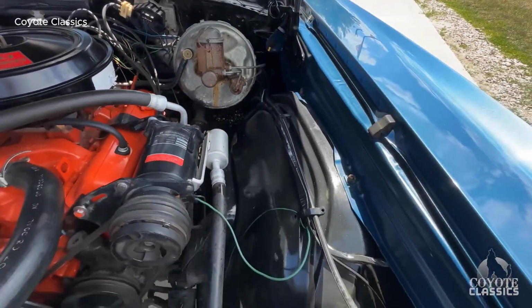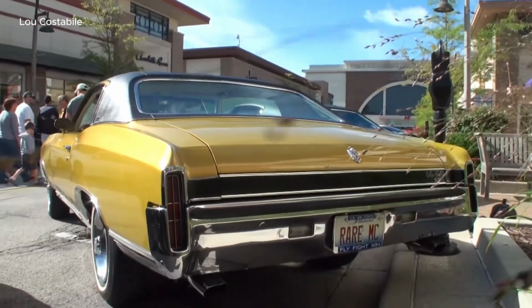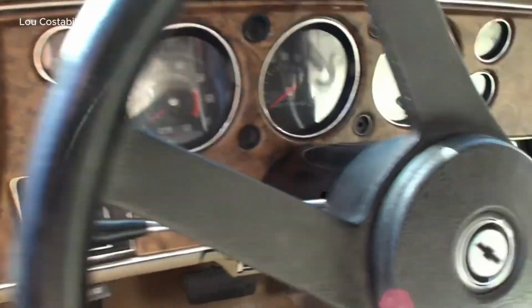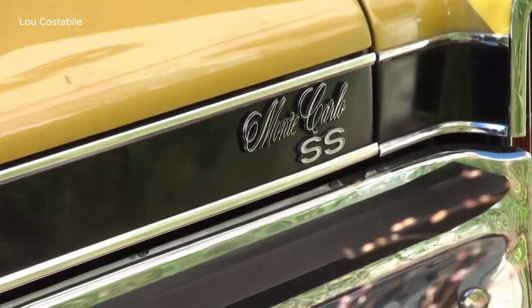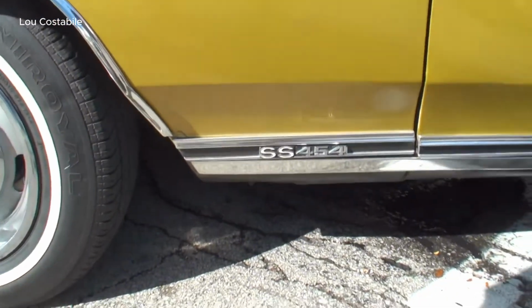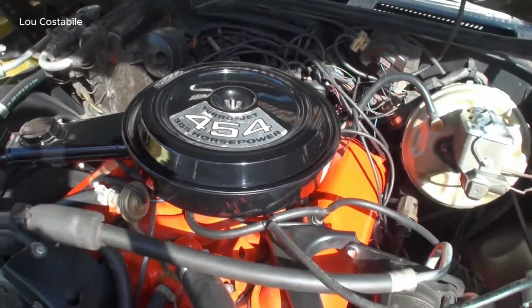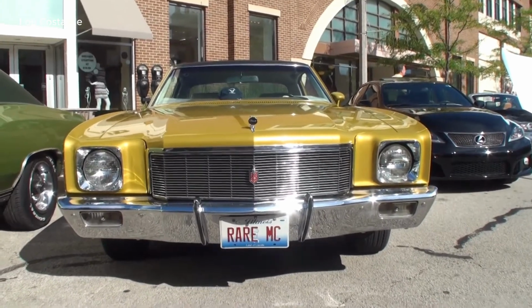Now, if you were the kind of person who liked your morning coffee strong, your suits pressed, and your horsepower loud, Chevy had just the thing for you. It was called RPO Z20, but real ones know it by a much simpler name, Monte Carlo SS454. This wasn't just a trim package, it was a full-blown transformation. Under that massive hood lived the LS5 454 cubic inch big block, a monster of an engine, officially rated at 360 horsepower and a tire-melting 500 pound-feet of torque.